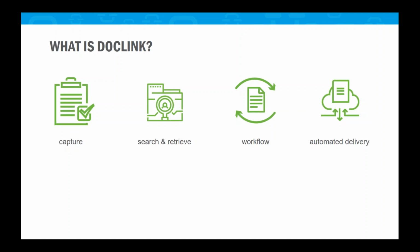So again, the idea is we capture documents as they come into the organization as they're created, which allows us to search and retrieve those documents from one point, which is the DocLink repository, and then you can start applying business rules, routing documents via workflow, sending those out to customers.